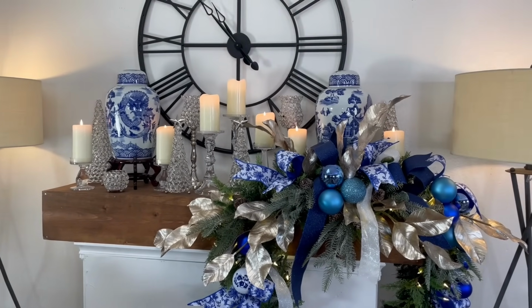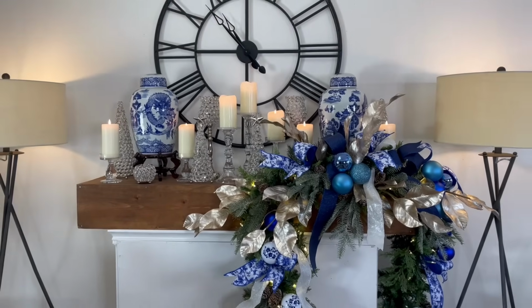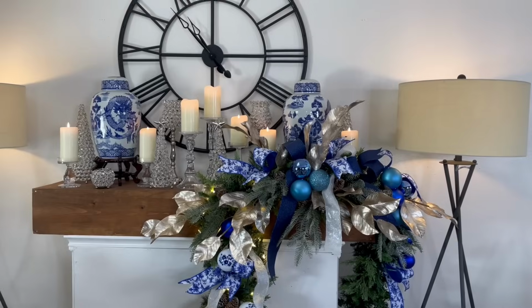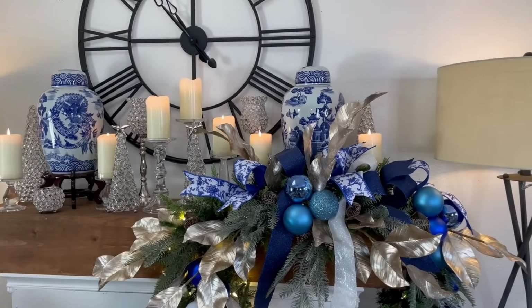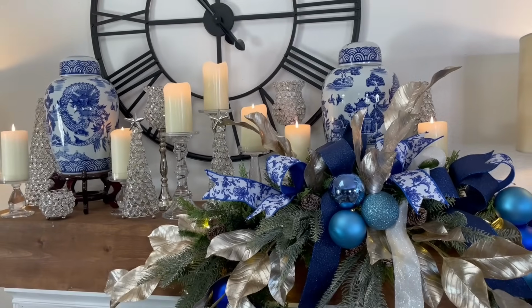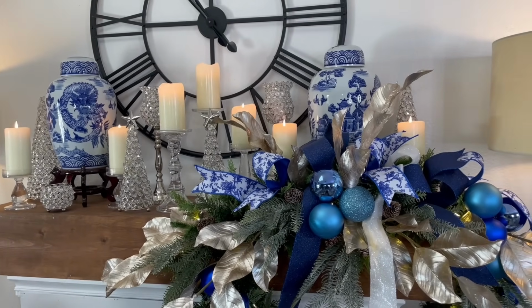And I cannot wait till I have a home with a real fireplace so that I can really do some fireplace and inspire you guys. But at this point, this is what the Lord has blessed me with, and I am so thankful to be able to do all of this, even if it is on a fake fireplace. You know what they say, fake it till you make it.